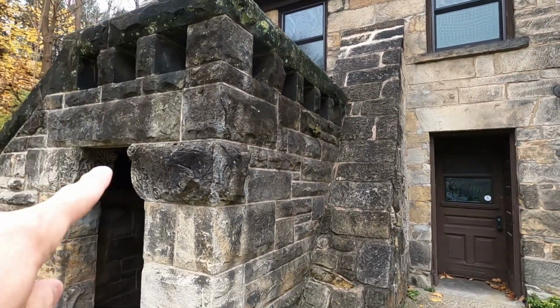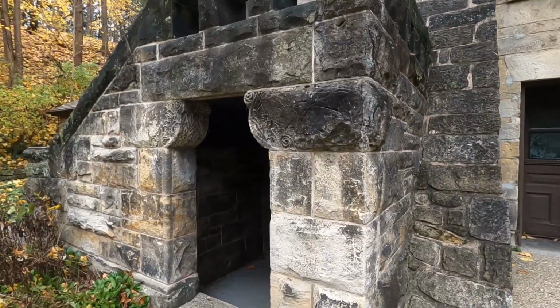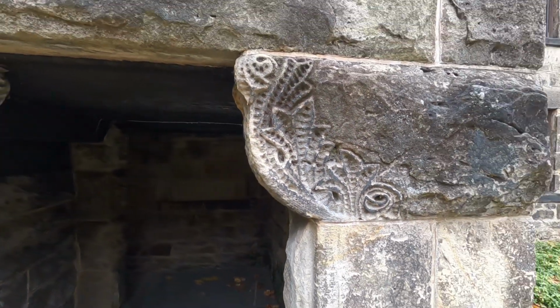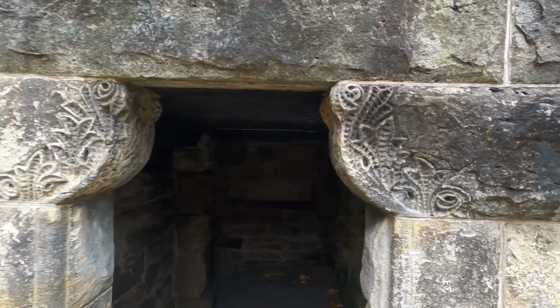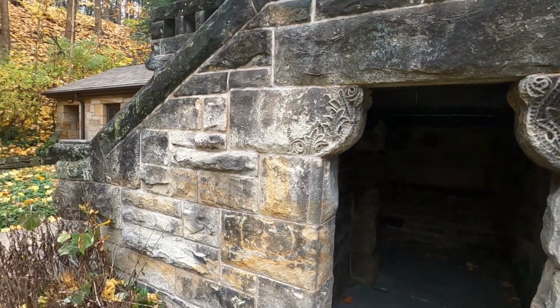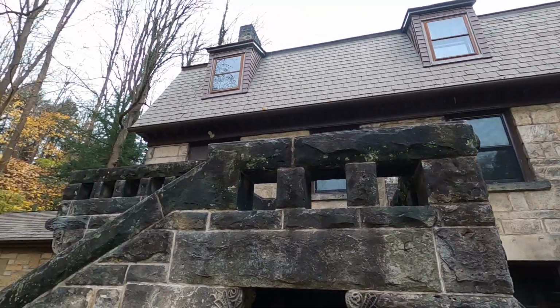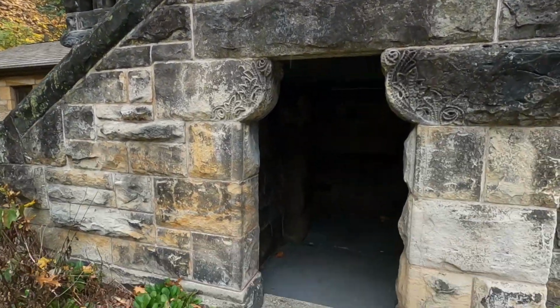I always like this staircase too, and the design. This design's always neat. Check that out. Yep, one of the oldest structures in Youngstown, Ohio, in the largest metro park in the United States. How cool is that?